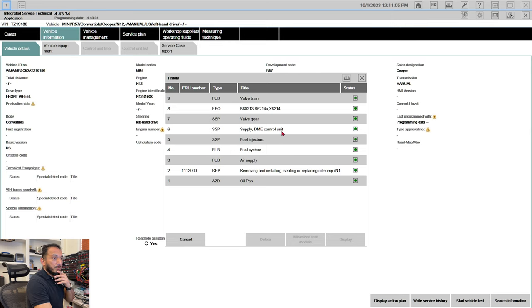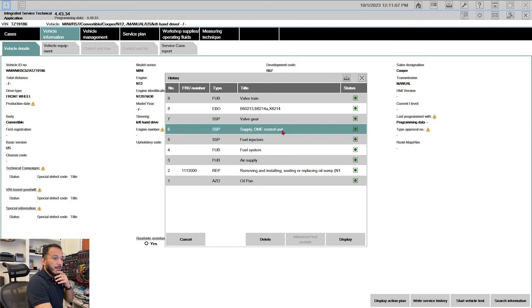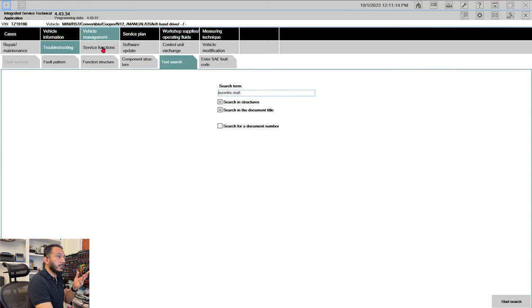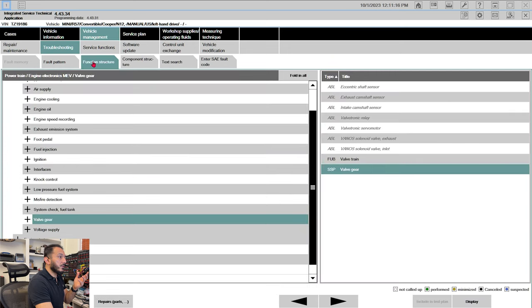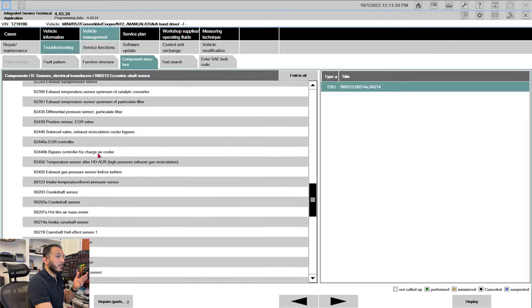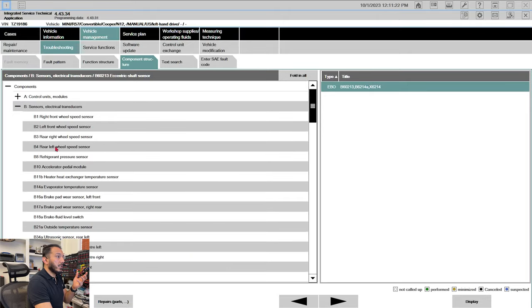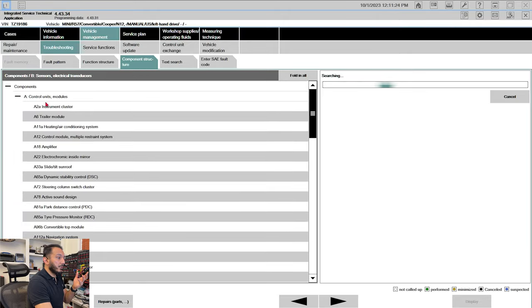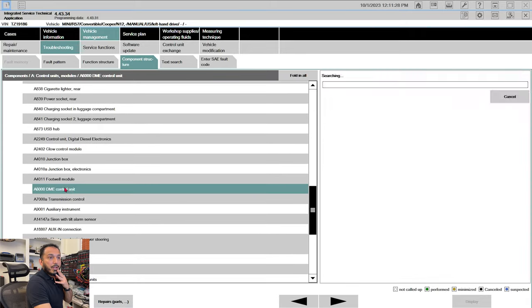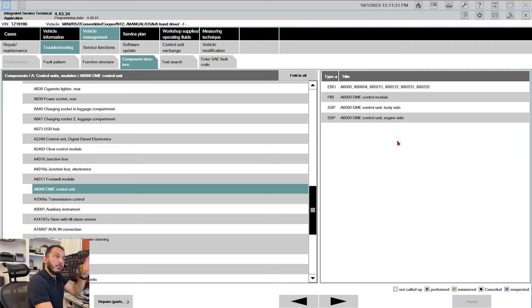If I go over to, let's go to the supply, the DME. Let me just open one more. I know that I'm taking a lot longer on these, but like I said, it is very important. So if I go over to component structure, I want to go over to control units, because in here, okay, we go over to the A6000, and it's going to be the DME. We are going to have more. You see, because if I am in the functional structure, you don't see all this.